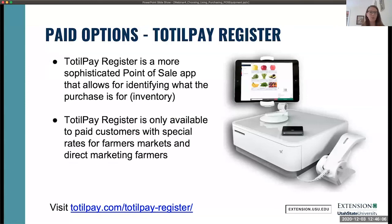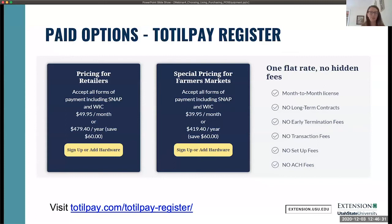Okay, I'm not going to spend too much time on TOTILPAY Register because it's a little bit outside of my expertise. It's really designed for more traditional business types, but I wanted to let you all know it is an option because they do have discounted rates for farmers markets. You can visit the TOTILPAY Register website for more details. And here are those discounted fees. Again, I'm not fully familiar with all that goes into setting up a register account, but it is app-based and you can accept SNAP using it. So it is an option if you're looking for something that will track inventory.